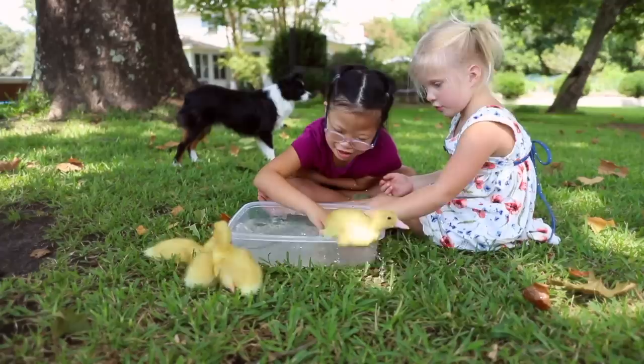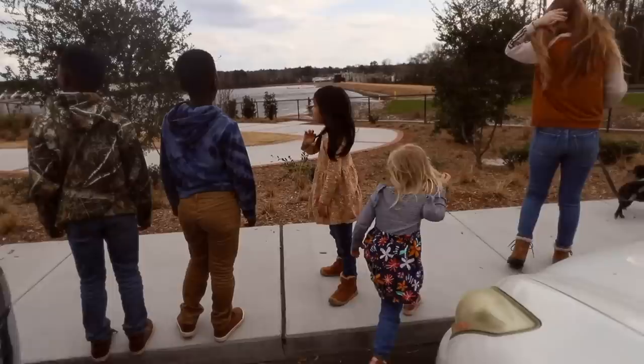It doesn't have to be this big planned-out nature study experience. I mean, those are great and they are really fun. Believe me, they are very fun. But sometimes you just need to throw your kids in the car, don't throw them in the park, throw them in the car and take them to the park and walk around the trails and just see what you find, right?